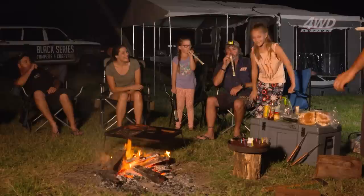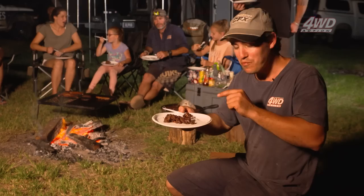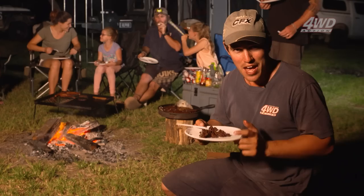That is a work of art, mate. That is a chocolate cake. I'm going to say it. That has actually turned out really, really nice. It's probably one of the most creative things I've ever cooked in a camp oven. Fair few ingredients. We had to think pretty much outside the square for this one. I'm going to say a big happy birthday to Kayla. All right. Time to get into it.